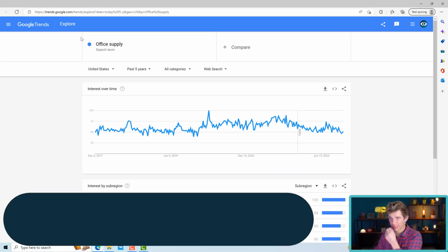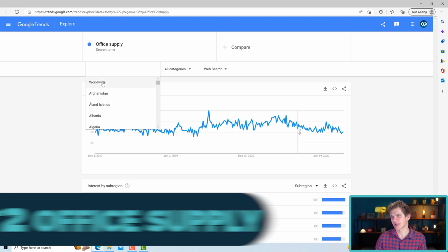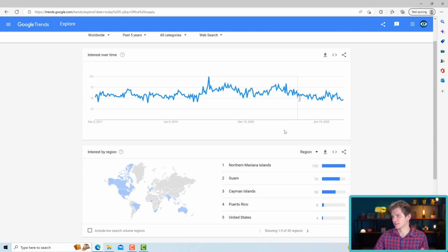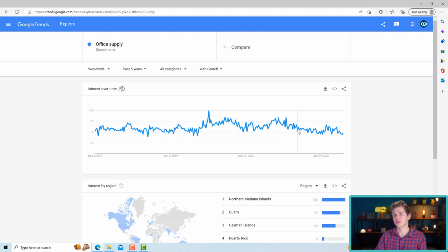Now, the second item is office supply. And for office supply, we're here in the United States. I'll show you worldwide as well. You can see it is a stable, healthy line of demand throughout the year. Look, this is the last 5 years and it's basically straight, growing a little bit here. And just to show you that this is a solid, stable product to sell throughout the year.